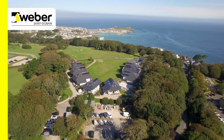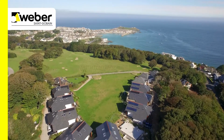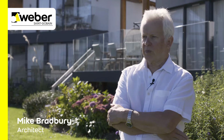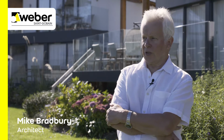Well, the concept is 12 lodges designed in a crescent shape, overlooking the communal gardens in the centre, and then beyond that the view over St Ives Bay. This project is in one of the most exposed environments in the British Isles.